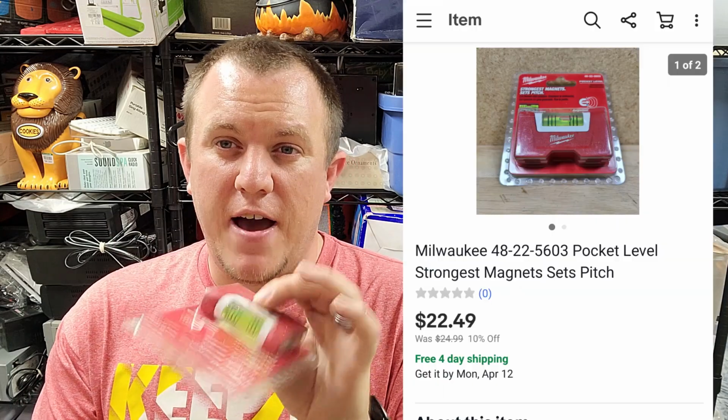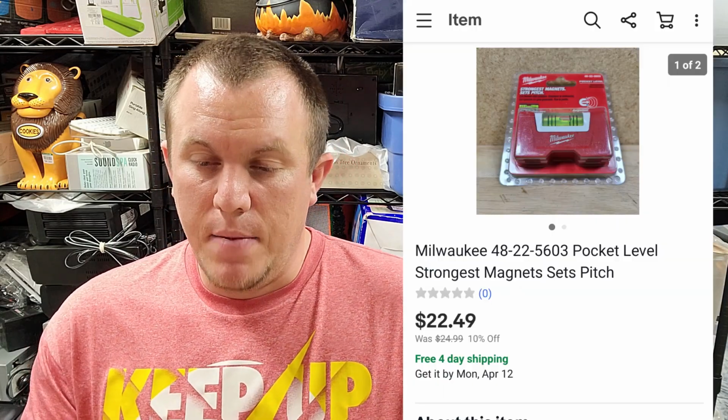A Milwaukee pocket level, brand new, sold for $22.49. I think with a 5% off to watchers or something like that. Probably go first class too, and it came in a big bundle.